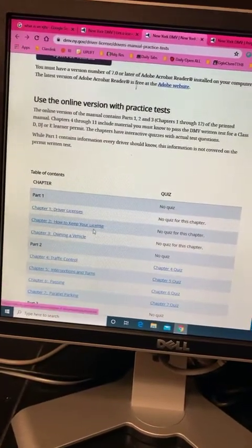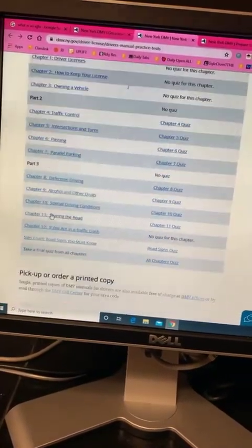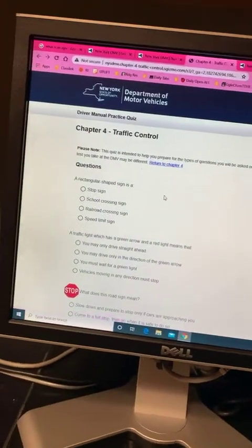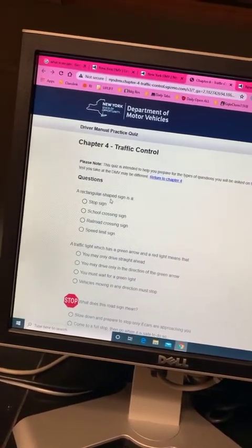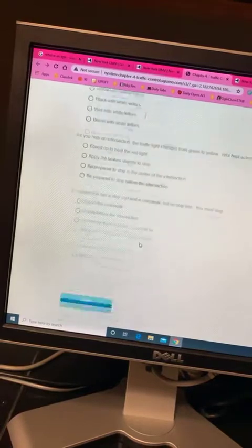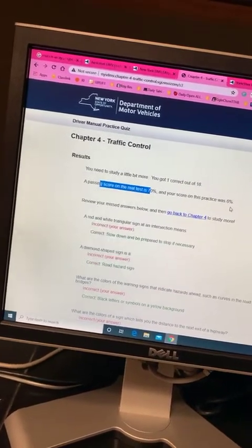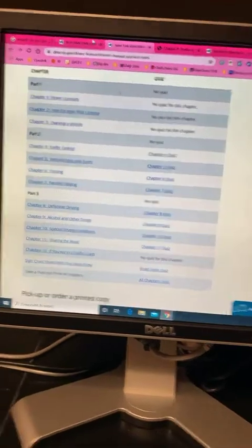So driver's licenses, how to keep it, owning a vehicle. Notice there's no quizzes, but for part 2 and part 3, there are quizzes where you can practice. It's going to let you know that you're leaving the website. That's fine. And now you could take some practice quizzes. A rectangular shaped sign is a speed limit sign, I think. Then you can finish the quiz, then you'll submit, and it'll let you know I only got one right, and it tells you what the passing score would be on the test, and then it gives you the correct answer. Any of you who have done Castle Learning, it's very similar to Castle Learning, but to help you get your permit this time.